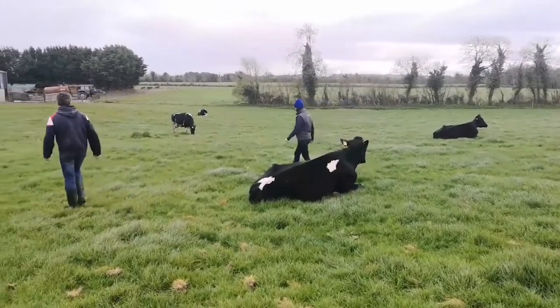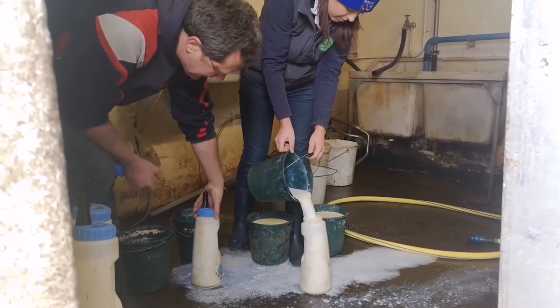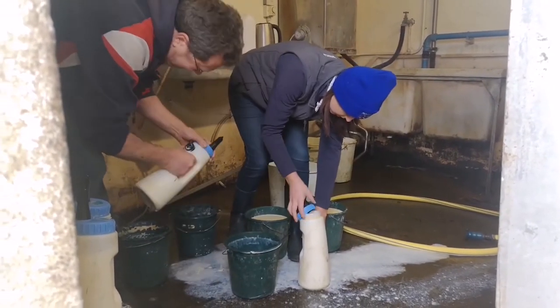We used heat colour last year. We also use tail painting and scratch cards, and maybe observing the cows 4 or 5 times a day, which is time consuming. So changing our system from a high input, high output system to all spring calving had its challenges, especially when it came to fertility.